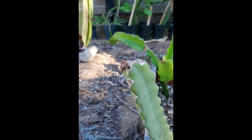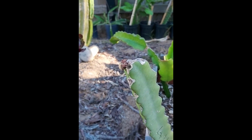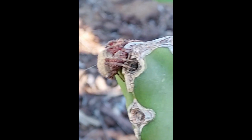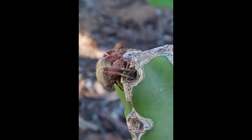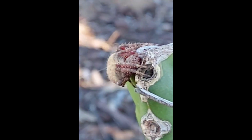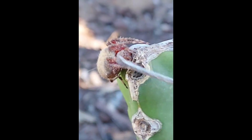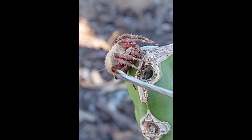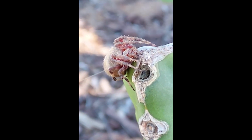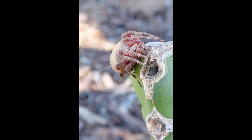Hey, check this out. There's a big spider on this cutting right here. I'll zoom in. You see him? It's a big orb weaver. Here, I'll touch him with this stick here. There you go. Pretty cool. All right, y'all, have a good day.